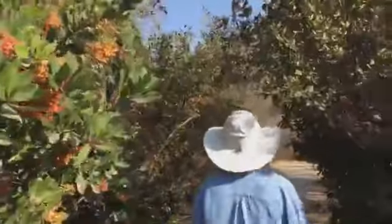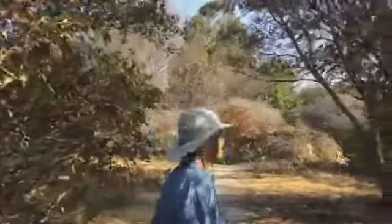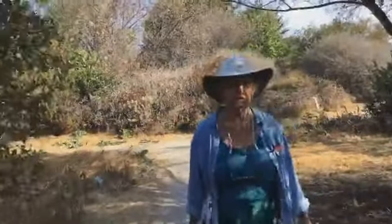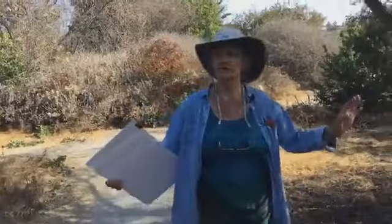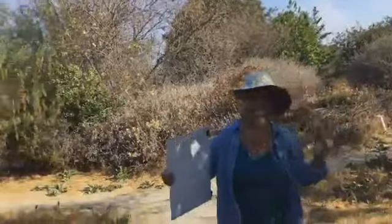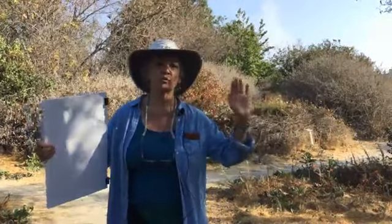So this area through here, again, is the butterfly garden. It was started in the early 2000s. And so this area is what you would call an established California native habitat. All of these plants are native California plants. And they've been growing like this for at least 18 years. And this is what we're trying to accomplish in a big portion of this area.